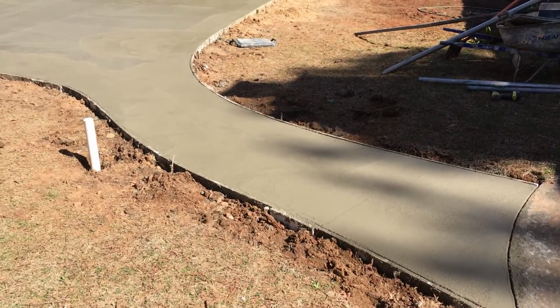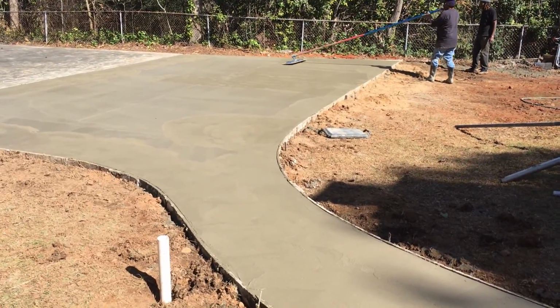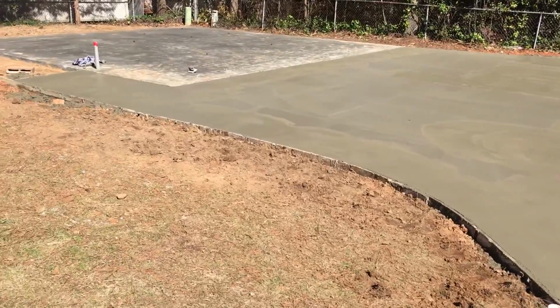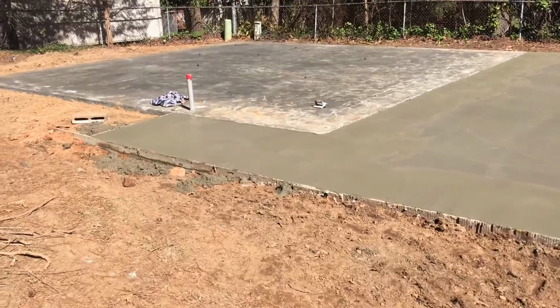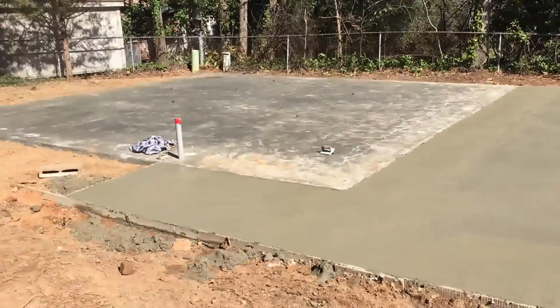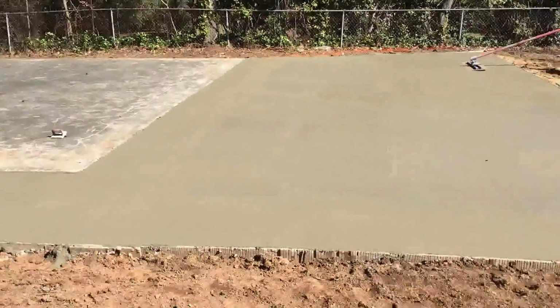There's the walkway from the house to the apron. They're smoothing it out now. The apron comes along here to where there will be an entrance door to the shop. And of course, you can see the shop floor size is 24 by 25.